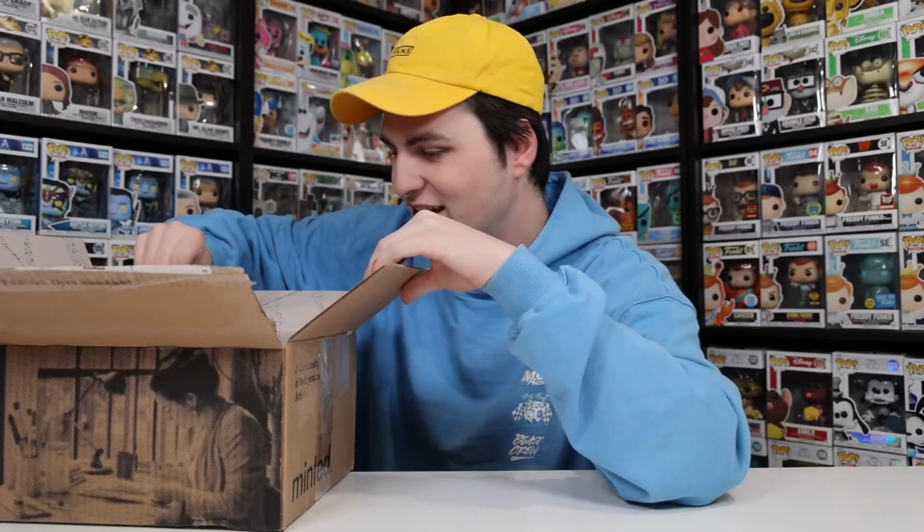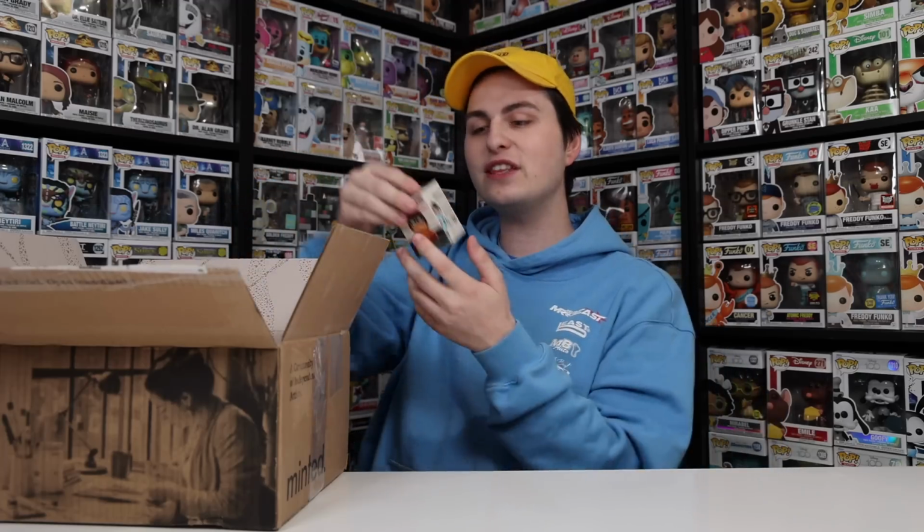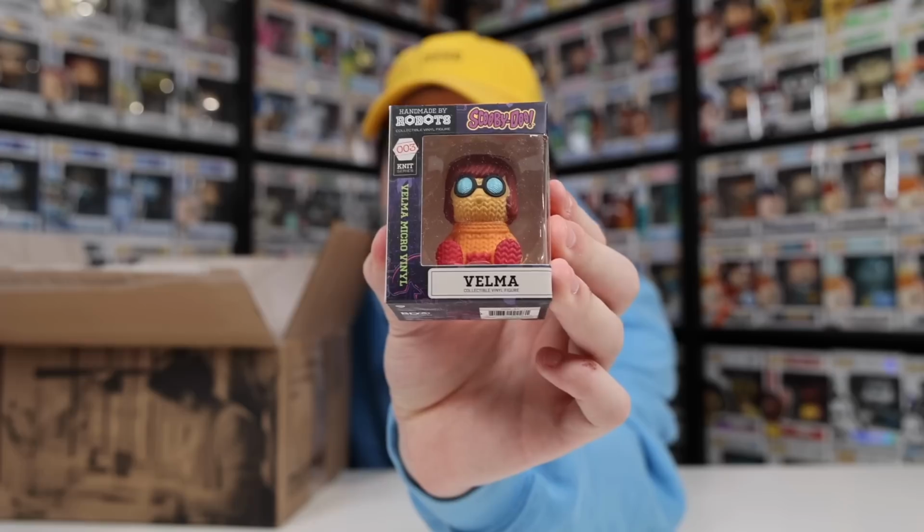And now, let's get into everything that I got, because I believe there's a pop inside of here, as well as a couple Handmade by Robots figures. And if you've never seen those before, they're supposed to look knit, but then of course they are made of vinyl, so they do look handmade, but they're of course made by a robot.